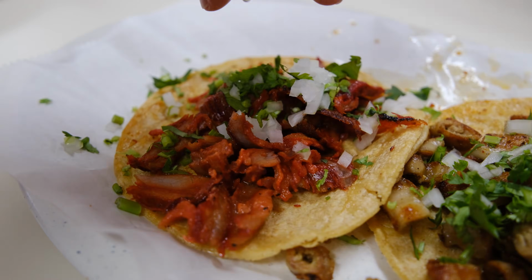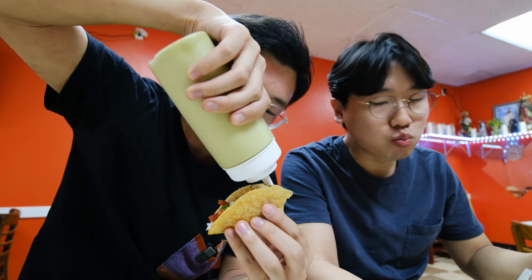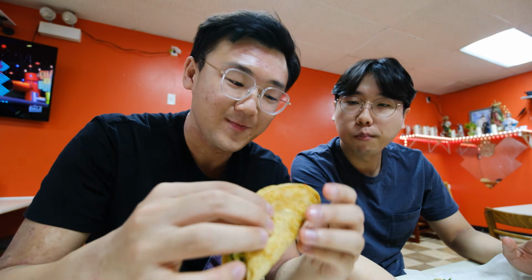Cheers. It's still a delicious al pastor taco, but if I had to pick one, it would be Asian Cuisine Express. This one is slightly less juicy, but that's okay because we also got a tripe taco that I'm gonna try.